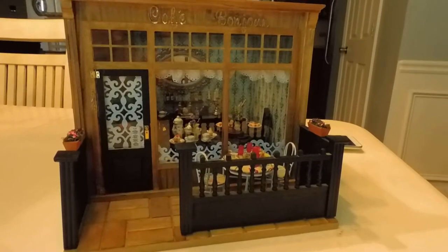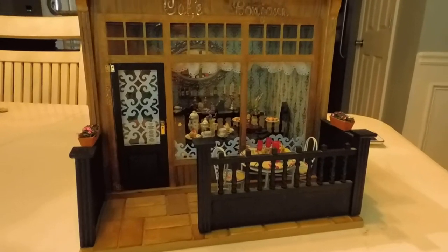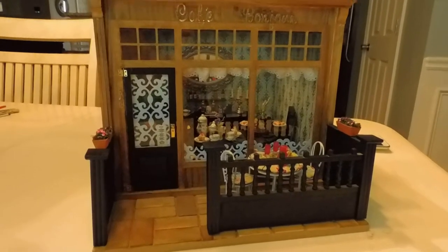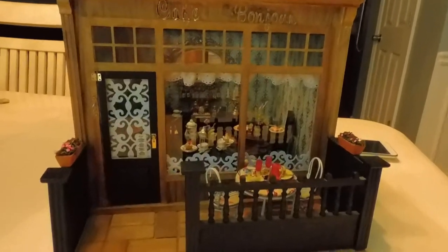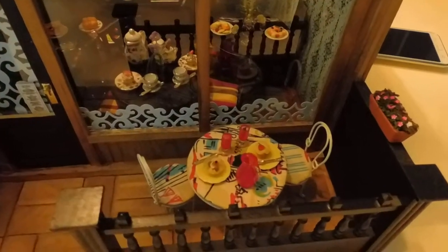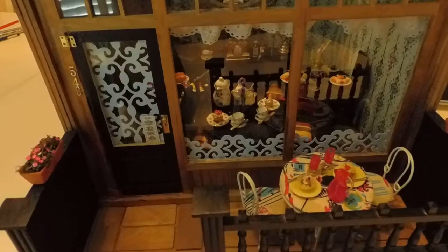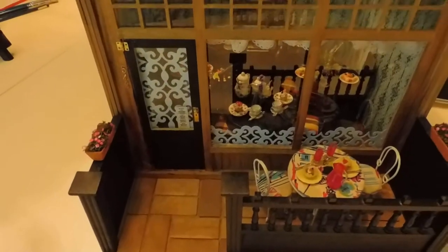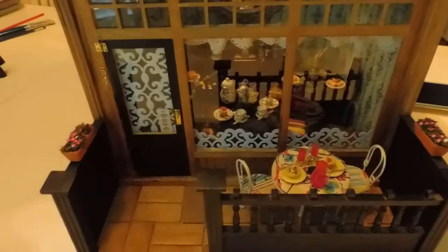So this is one of the connections to the other houses that I've done. This one turned out really well. We have an outdoor cafe seating area with some beautiful planters. Overall, I did this with just wood tiles. A lot of this stuff came from Joann's. The fabric came from Joann's.